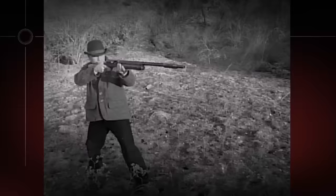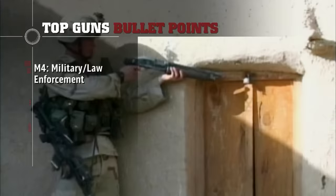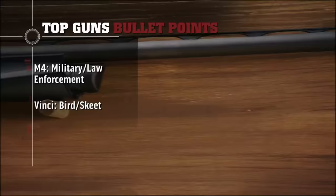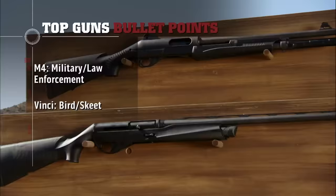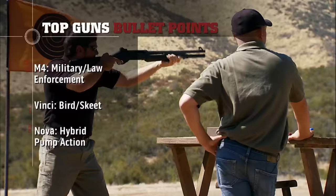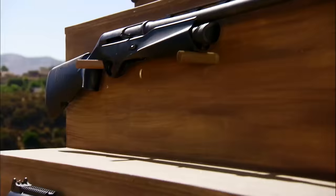Shotguns in some form have been in use for almost two centuries. This week's weapons are the result of 200 years of extensive research and field testing. The M4 shotgun, carried by the Marines and other military units worldwide. The Benelli Vinci bird gun, preferred by hunters for its smooth action and easy swing. The Benelli Nova shotgun, a rugged pump action suitable for close quarters or bird hunting. Now that all the weapons have been put through their paces, it's time for us to take our best shot.